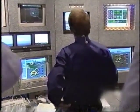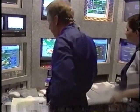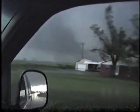We see some red flashing lights. That is the Chickasha Airport. Reference in the middle of the screen. It is north of the Chickasha Airport. Major damage at the airport. I repeat, major damage at the airport. It's leveled entire buildings.